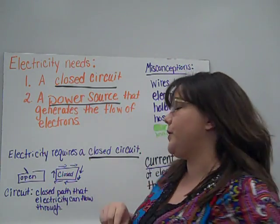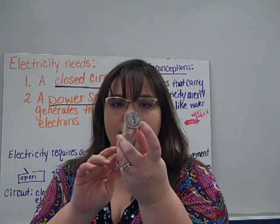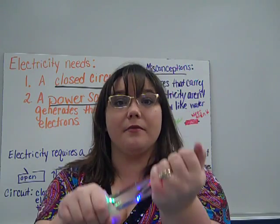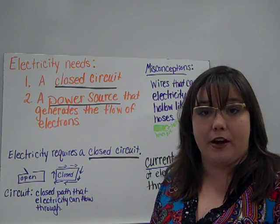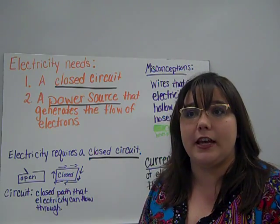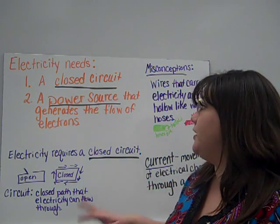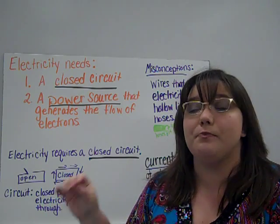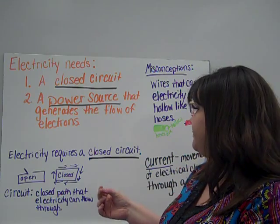It also needs a power source. In this stick, that power source is a battery right there. So it needs a power source and then a complete circuit. Power sources could be batteries, like our flip camera or like that machine takes, or it could just be the outlet power when you plug into the wall. But it needs a power source that generates the flow of electrons. Remember, electricity is when we're forcing electrons to move in a certain way.